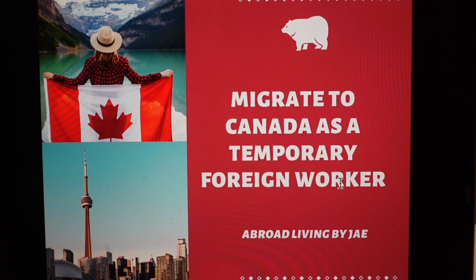You know, if this employer has an LMIA, which means the employer is allowed to bring temporary foreign workers to Canada. If you see that LMIA is in progress, just hold off with that employer. I'm going to be showing you guys the kind of things you need to look out for, and the LMIA and how to find it.